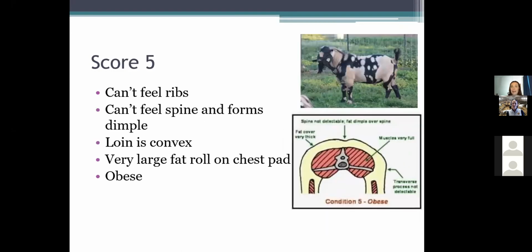And then that score 5 is the obese goat. When you feel along their backbone, there's actually a little dimple there because the goat is so fat. And this is not ideal. If there are a lot of does in that herd like this, then I know they're getting way too many calories during that dry period, and we need to back the energy down.